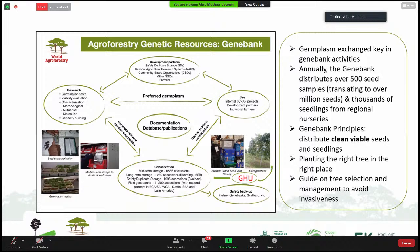A recent introduction, of course, is the GHU, as I'm going to show in the next slide. Our work involves distribution, and we distribute over 500 seed samples, and a sample can contain many seeds. On average, we estimate we are distributing over 1 million seeds per year. And in the regional nurseries where we have our focal points, we also distribute seedlings, maybe over 2 million seedlings per year. Therefore, if we do not distribute clean and healthy material, we can be liable for exchanging a lot of unhealthy germplasm.